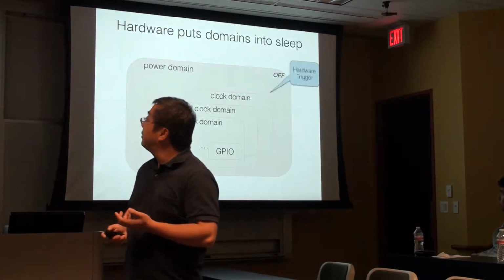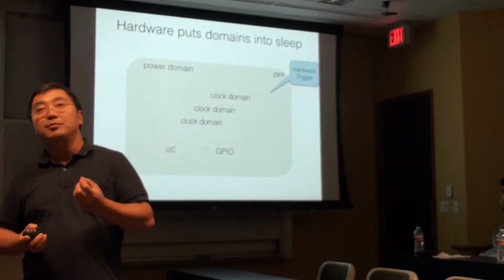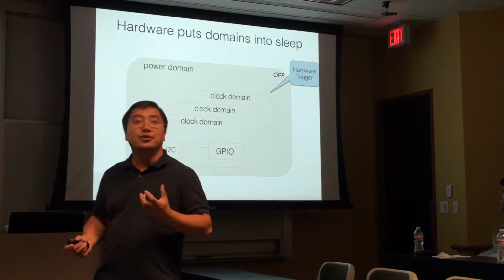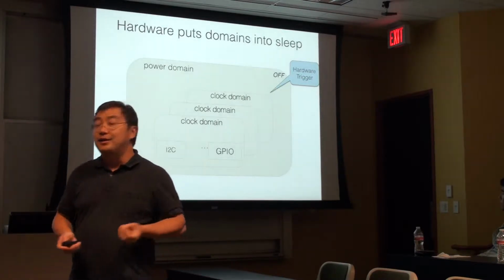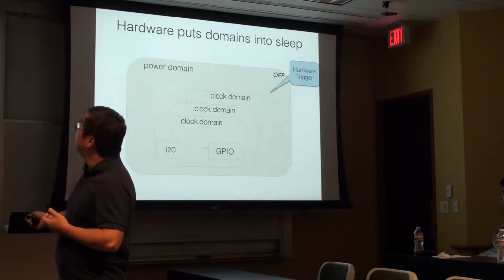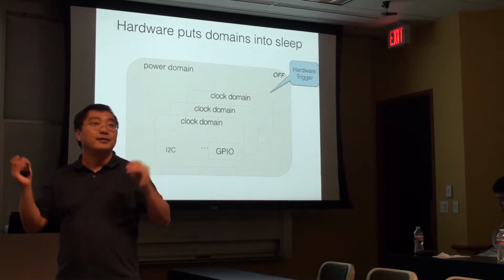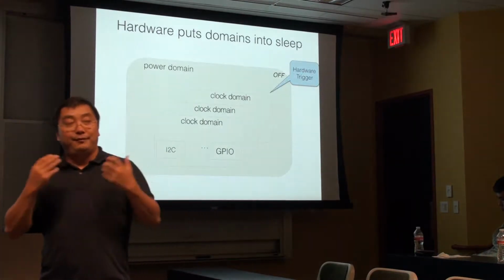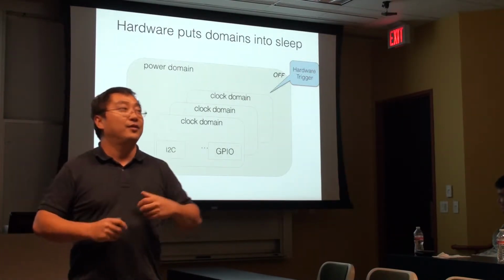Now this hierarchical organization introduces an interesting problem, right? Even if this I2C controller's power consumption is very small, like 0.1 milliwatt, if you fail to disable it, you leave it on, you end up keeping everybody in this domain on. Let's say there's a magnifying effect. It's like one college student failing to sleep, basically keeping everybody in the dorm awake. So that's a lot of waste.